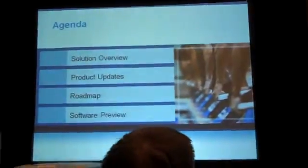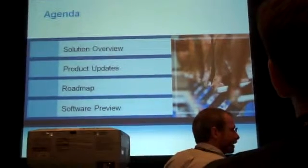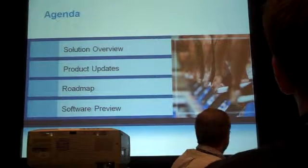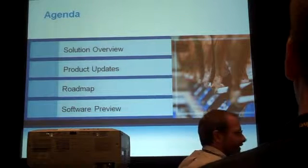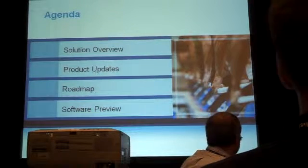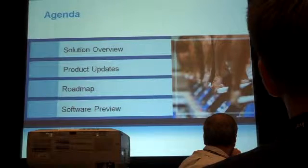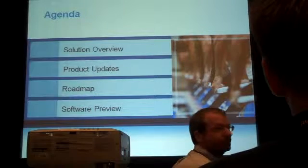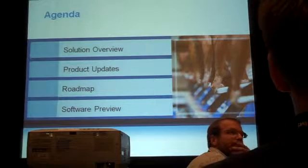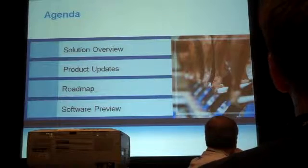So our agenda, as I said: we'll do a solution overview and go through some product updates. Many of the product updates will be for products currently available and shipping, and in fact, many of you are already deployed with these product versions and are leveraging some of those capabilities. We'll spend some time on our roadmap, because that is pretty much set in terms of what we'll be delivering early next year. And we'll have a brief demo, which hopefully you will enjoy, and that's part of the preview.